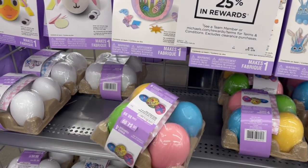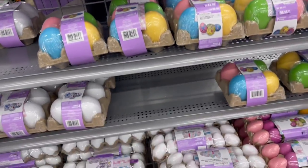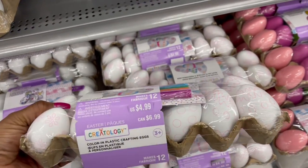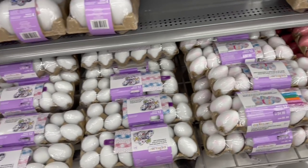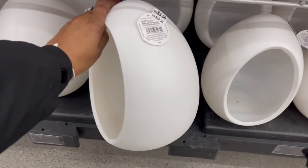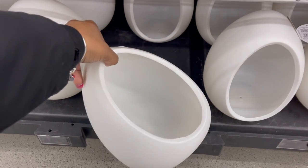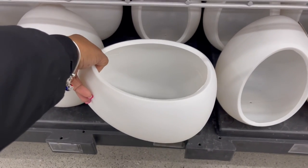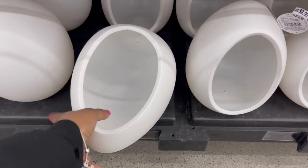Look at these. Super cute, $4.99. Got those in the carton. And then they have these down here for $5. They're all painted with the paint. Here's those. All right, some things. What's this? Oh, they got this going on down here. That's like an open egg. You know what I just thought about when I saw this? Like a double egg. Like it needs to be some yellow with some paprika on top right here.